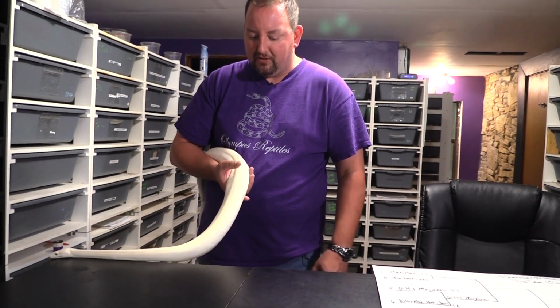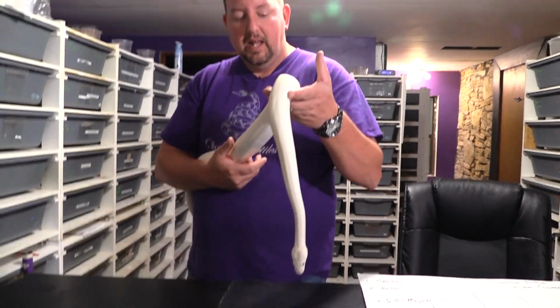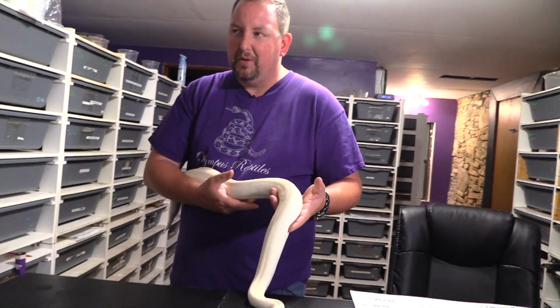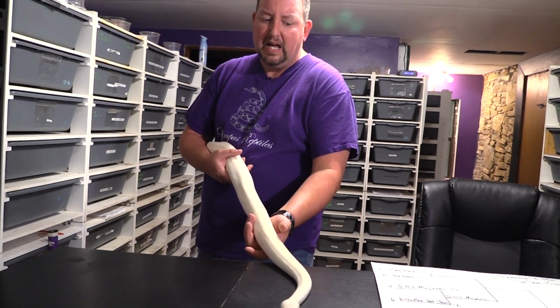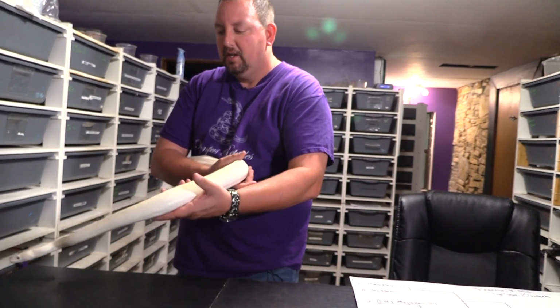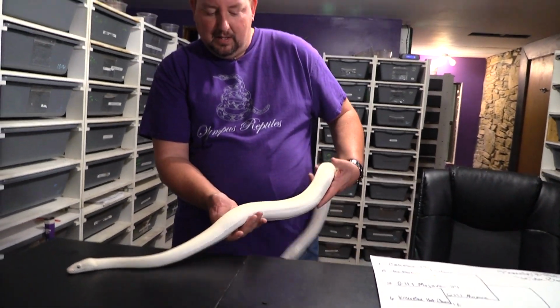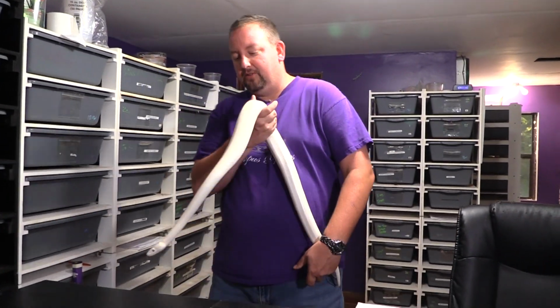Beautiful, beautiful creatures. You know, some of the other ones, the super Mojaves, will get a gray head and kind of a pale yellowish color to them a little bit, especially down the back. When you mix lesser and Mojave, it's kind of an either or sometimes. So if you want pure white, this is the way to go, guys. This is the way to go.